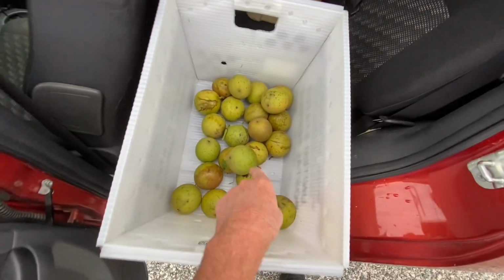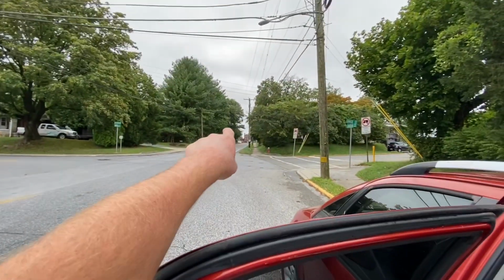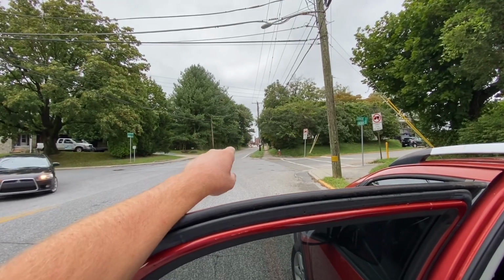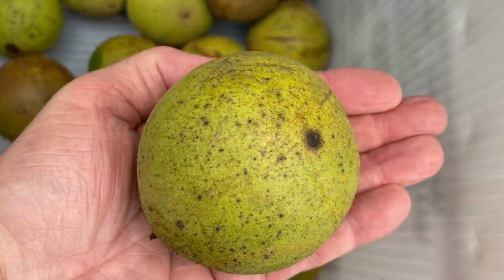I think I got 24 off the side of the road here, and I'm about to walk up here and get some chestnuts. I got some last year and they all grew. I stratified them over wintertime and I planted them. They all grew. They all came up. So we're gonna get some more.